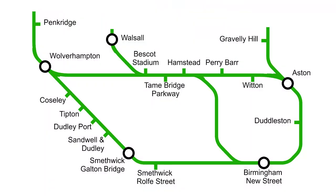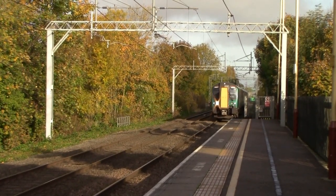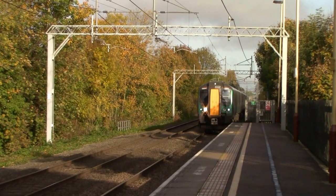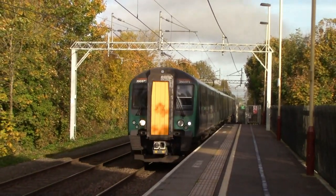Now the reason the Crewe to Birmingham services are going by Tame Bridge Parkway is to future-proof the service for two new stations, Willenhall and Darlaston. They're not built at the moment, but they are currently being built. So we're going to catch this 1046 London North Western Railway service now to take us to Tame Bridge Parkway Railway Station and get some more diverted trains through that location.